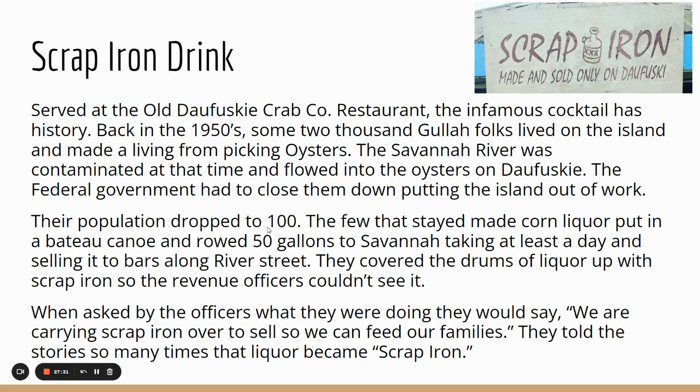And so what does happen is the few that stayed on the island decided to make corn liquor, and they would put these in canoes and they would row to Savannah and sell the alcohol. But when the officers would ask them what they had, they would say they were just carrying scrap iron over. So they would put scrap iron in the canoe over the liquor to hide it. And so that's where the saying scrap iron came from.